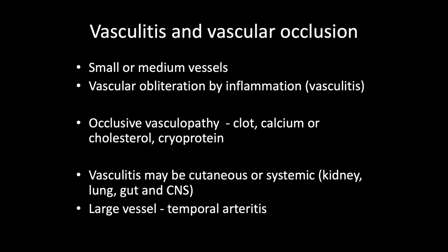In the next section, we're going to cover the basics of recognising vasculitis and vascular occlusion. In small and medium vessel disease, occlusion can occur due to inflammation of the blood vessel wall. So this is a true vasculitis, in which there is noted the presence of inflammatory cells within the vessel wall and fibrinoid necrosis. This is to be contrasted with a condition called occlusive vasculopathy, and in these conditions, various things may obliterate the blood vessel, preventing the perfusion of blood through it, and this can be occluded by clot, by emboli, by calcium, cholesterol, or cryoproteins.